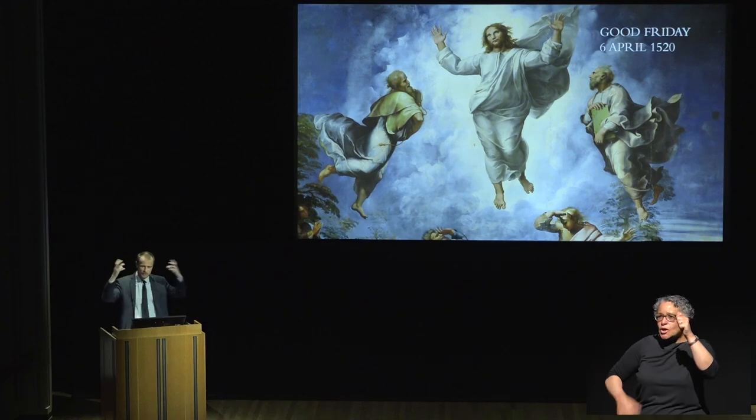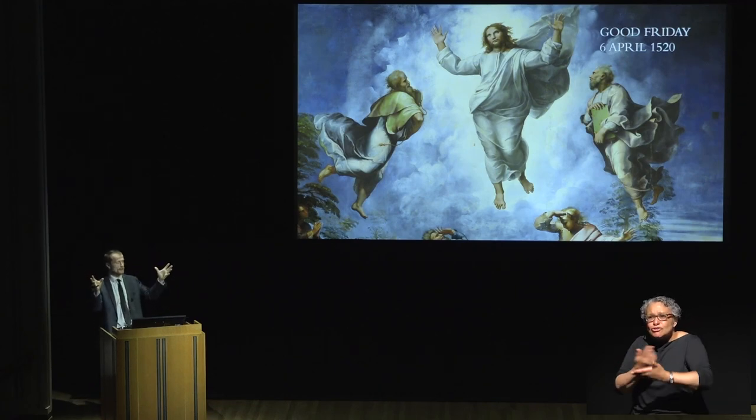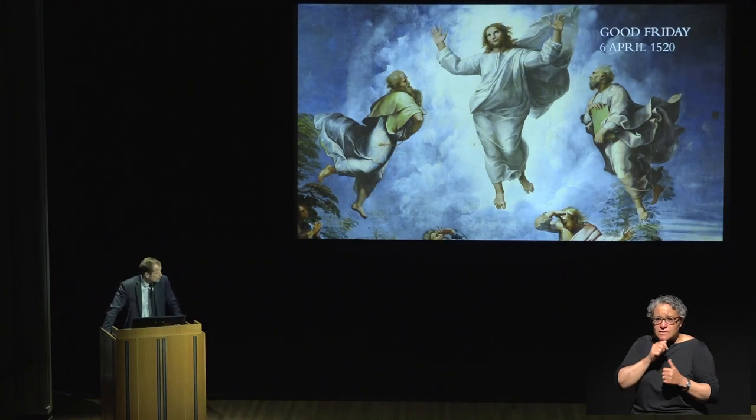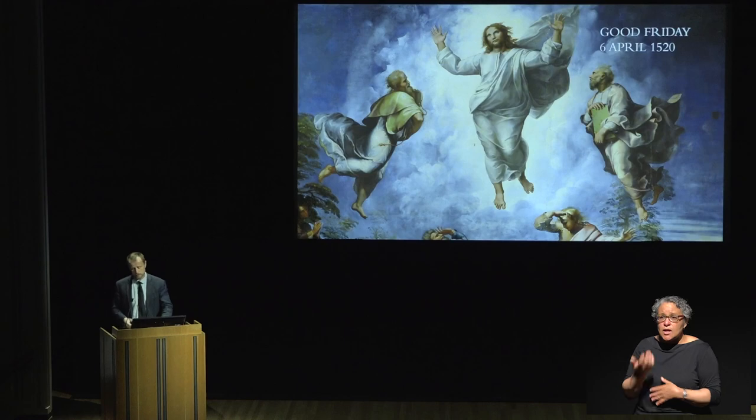So there are these messianic overtones in the descriptions of Raphael. He was so famous and so universally loved and regarded as this fantastic figure. So he immediately passed into myth upon his death.